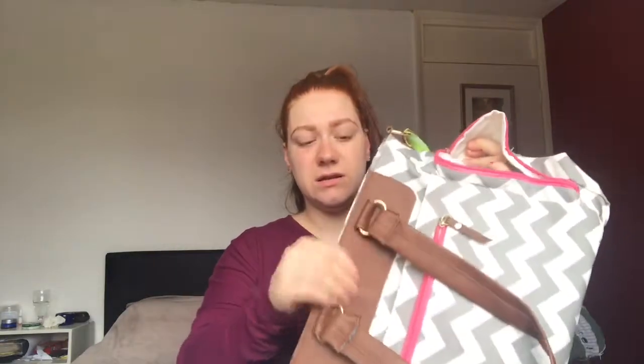So this is the bag that I'm using. This is from Aldi. I have done a whole review on this bag. I will pop it in the cards here or here, one of the two corners, wherever it is, because I know it's all backwards when you're filming, so I think it's up here. Anyway, it's grey and white with this brown leathery effect. It's white, clean, and it has pink on.